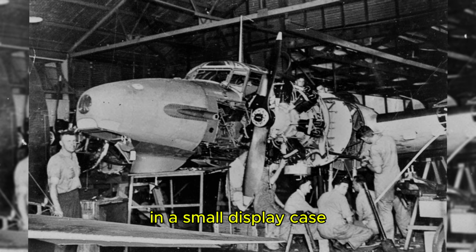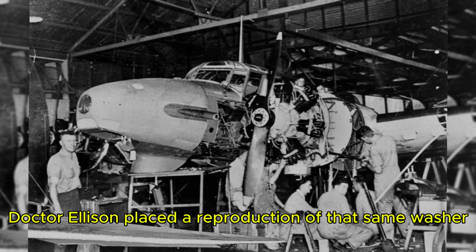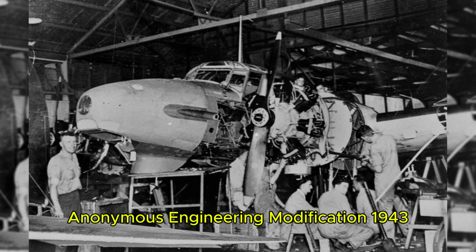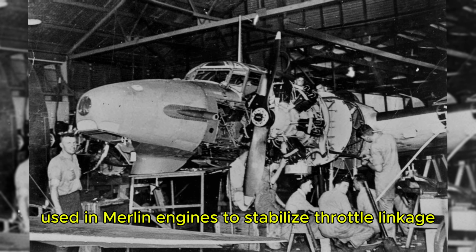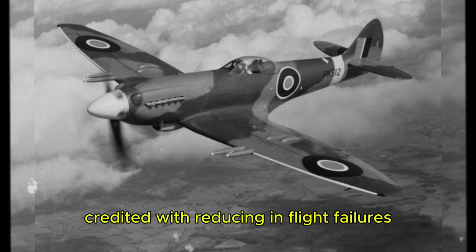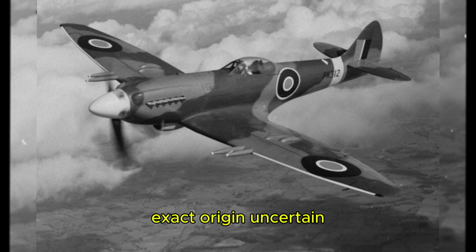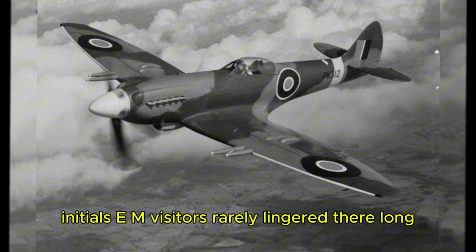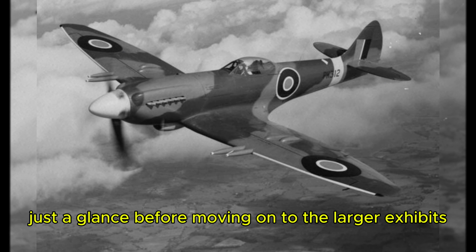Imperial War Museum, 1994. In a small display case dedicated to uncredited innovations of the Bf-109, Dr. Ellison placed a reproduction of that same washer beside a short placard. It read, "Anonymous Engineering Modification, 1943. A small aluminum spacer used in Merlin engines to stabilize throttle linkage. First observed at RAF Dunsfold. Credited with reducing in-flight failures and saving over 2,000 Allied pilots. Exact origin uncertain. Believed to be the work of a U.S. civilian engineer, initials EM."